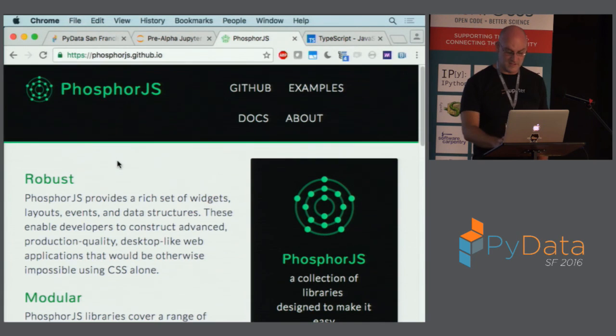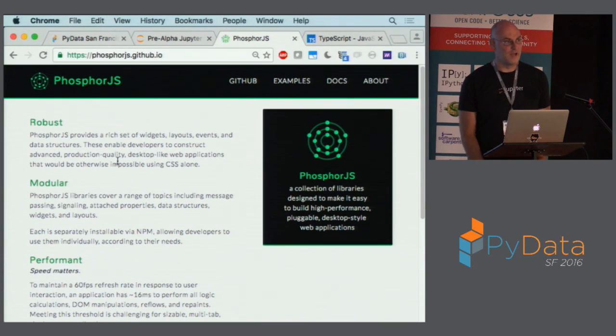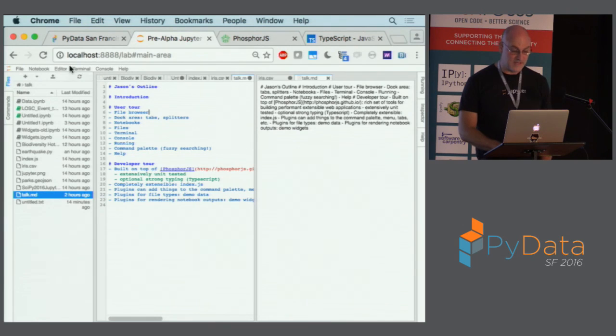Another piece of enabling technology is Phosphor.js. The way I would describe it is we think of writing an application like JupyterLab in the browser that really is like a desktop app. What do I mean by a desktop app? Things like the tabbed and paneled layout system here, file browsers, very complex layouts, menu systems. Submenus are a great example that are really hard to get right in a browser.